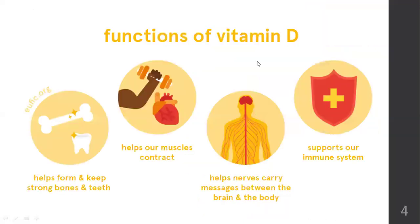So, functions of vitamin D: it helps to form and keep your bones and teeth strong because it maintains the calcium level in your bones and teeth, and not just calcium, but also phosphorus. Other mineral levels are also maintained because of vitamin D. It helps your muscles to contract, not just your body's muscles, but also the muscles in your organs, your heart muscles. They are able to contract and relax because of vitamin D. And that's why your skeletal system can move.